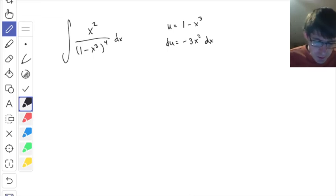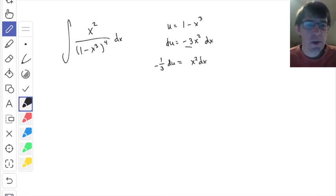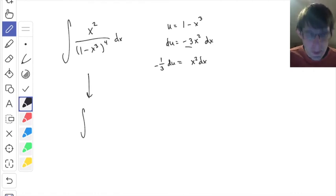Okay, that's the du. Now, in preparation for plugging everything in, I'm going to divide this negative 3 over to the other side, because that's usually what you have to do. Negative 1/3 du equals x squared times dx. All right? And now I'm going to start doing the substitutions. So this thing becomes the integral. Now I see x squared on the top. That's going to end up being part of the du, right? And then what's on the bottom is u to the 4. So I'll just leave this like it is for now.